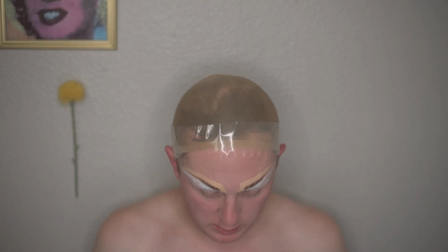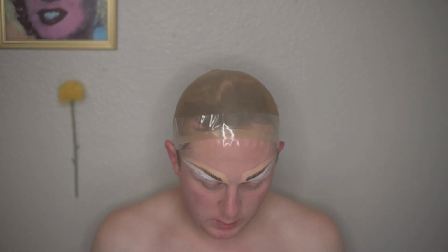All right, so now that I've done the main middle hair strokes, I really just fill in the entire tail with the eyeliner, just because it's really the darkest part of the brow anyways.